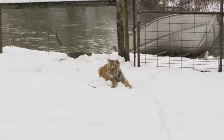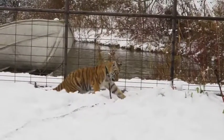Girl. Ophelia. Oh, yes, she loves the snow.